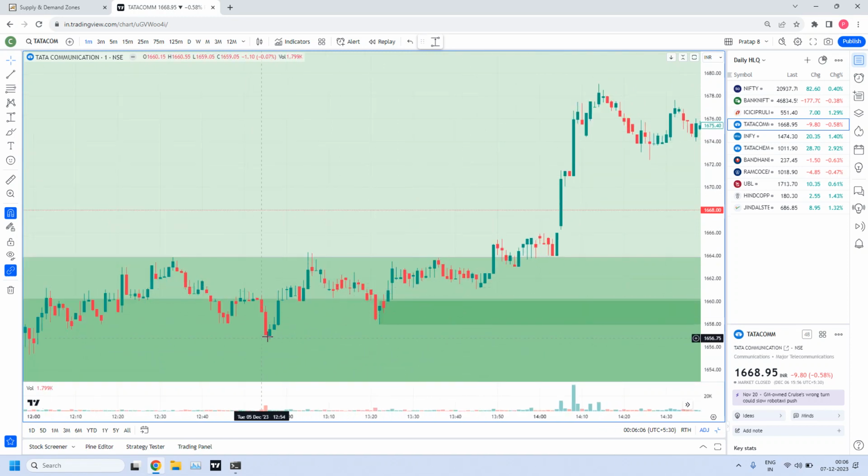We can also find one more origin just before this. This is also we can draw. But here, after this origin, see the movement. The movement is very small. After that, prices came here. From here, again, a new demand is created. Which one is responsible for this entire move? That's why you need to consider this is the real origin.